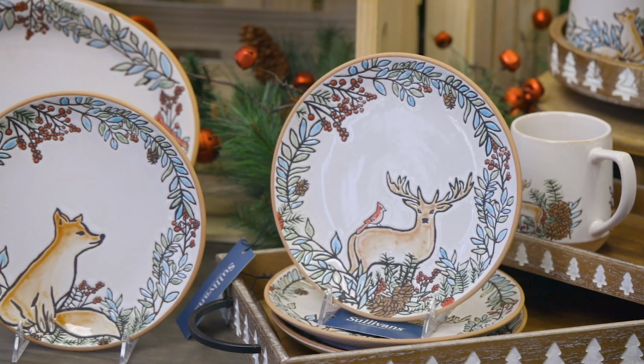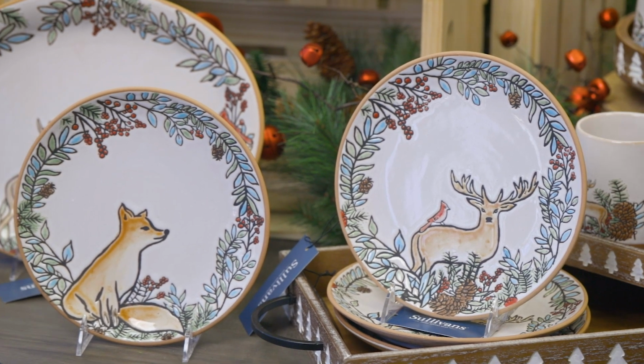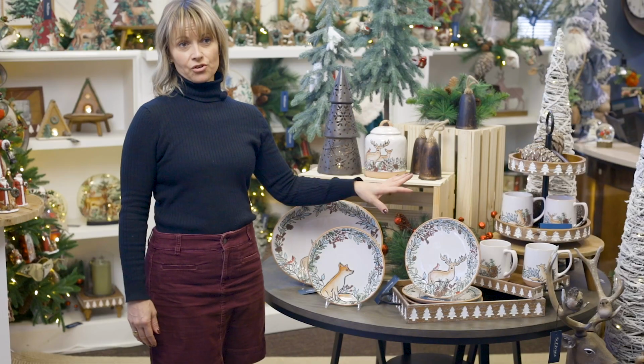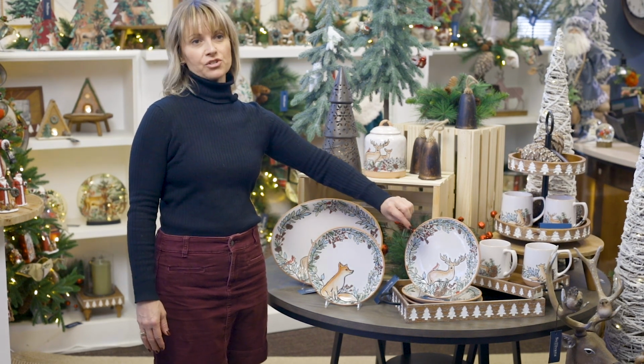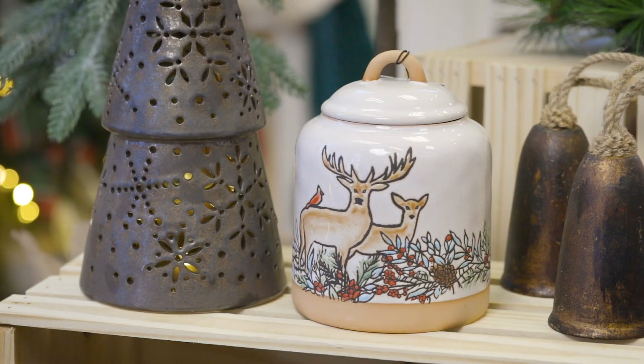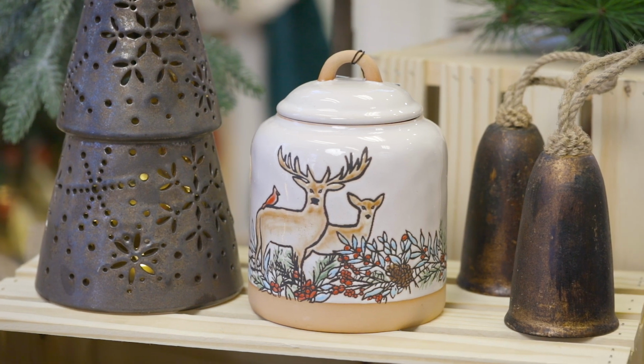Cabin historically does well for us, and this time we have done a new iteration where it's a little bit lighter, a little bit more modern. The tabletop in Cabin Christmas features deer, fox, bunnies, and traditional cardinals. It is embossed onto a speckled finished ceramic, which gives it that very modern feel. The pattern is exclusive to Sullivan's.